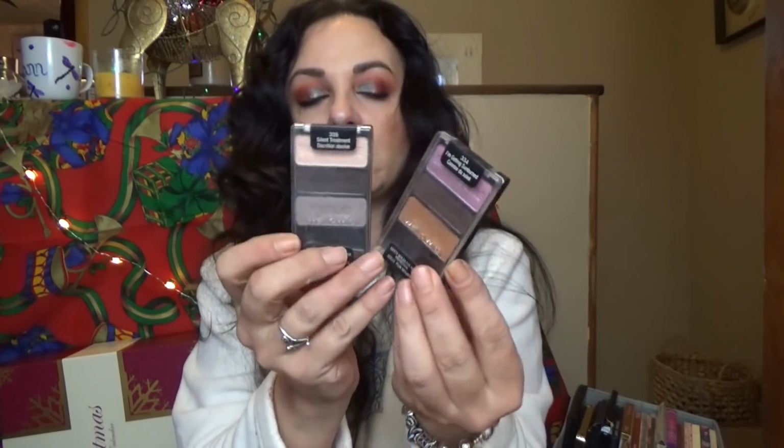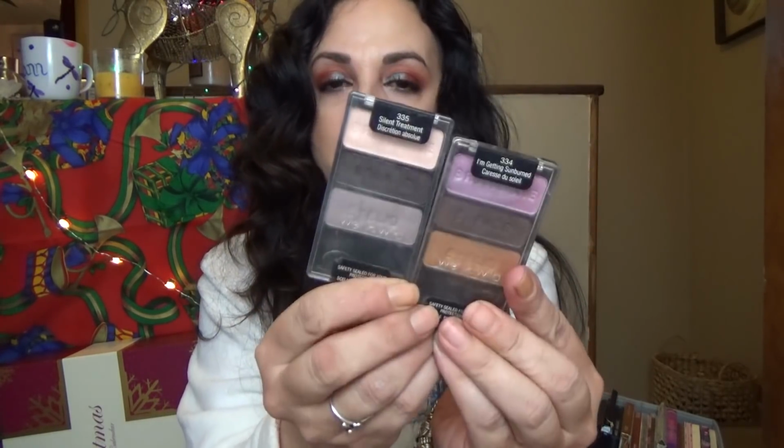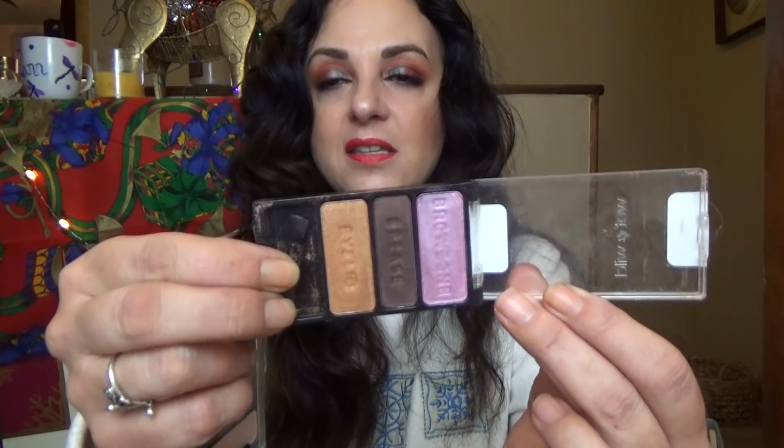I have two of these little Wet n Wild quads, which I never really grabbed for because the colors just did not work on my eyes. I only bought them maybe 4 or 5 months ago, but I haven't used them enough, and I have so many other ones. Actually, these are not quads, they're trios. It's cute because they say eyelid, crease, and brow bone, and they're pretty, just not the colors for me, so I am definitely going to be passing these along to someone who will love them.